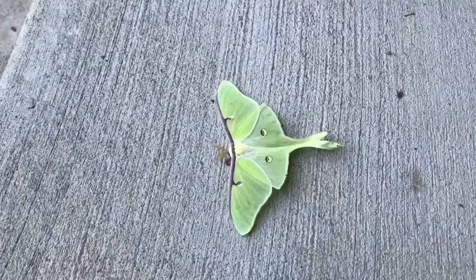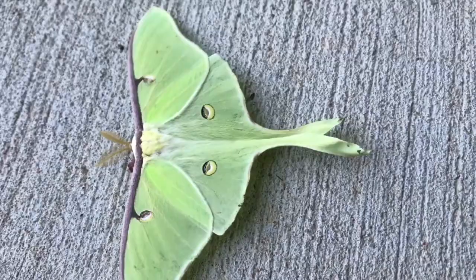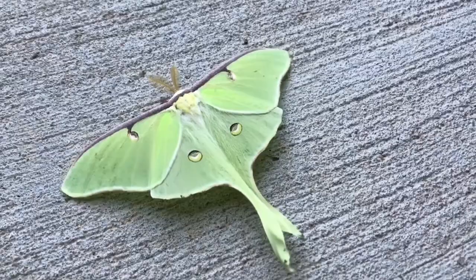So we have set the moth free. He is just stunning. Beautiful. Guys, look at Ella. Look how beautiful this is. He's so pretty.